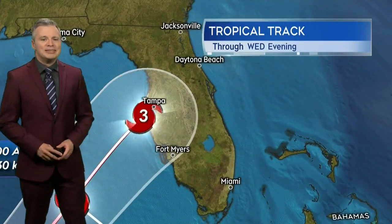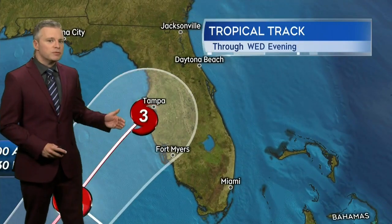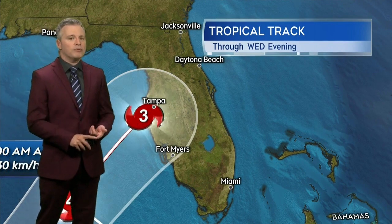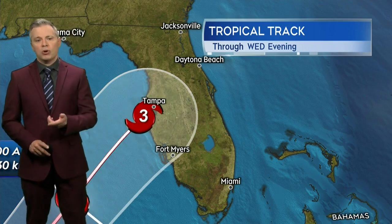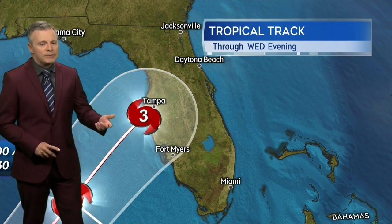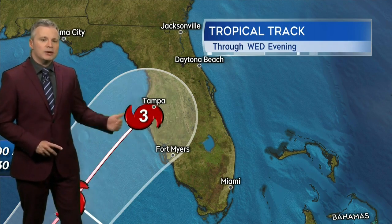From there, Milton will move across the Gulf of Mexico and is expected to make a landfall in western Florida either Wednesday evening or Wednesday night as either a Category 4 hurricane or a very strong Category 3 hurricane. In either case, there are going to be significant impacts to that state. From there, Milton will cross Florida and exit back out over the Atlantic down to a Category 1 hurricane and then eventually a post-tropical area of low pressure.